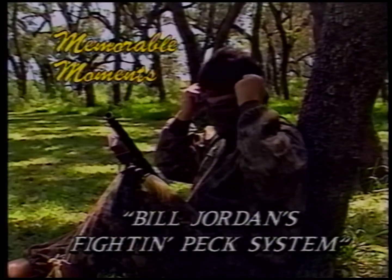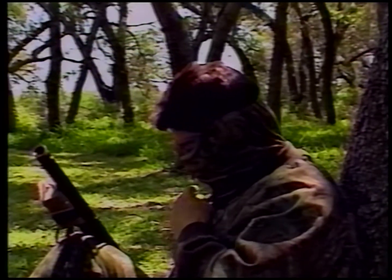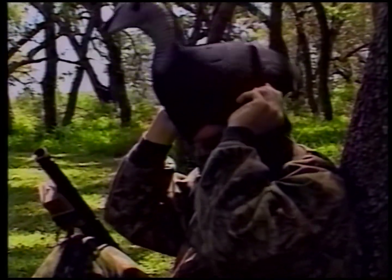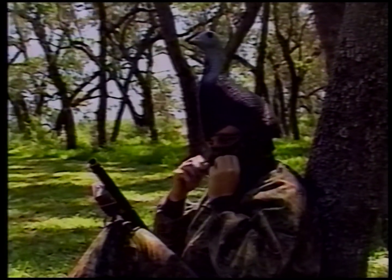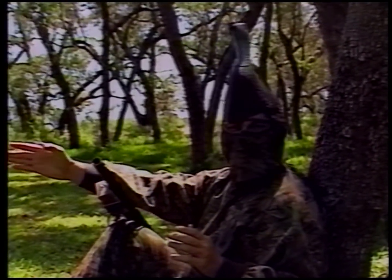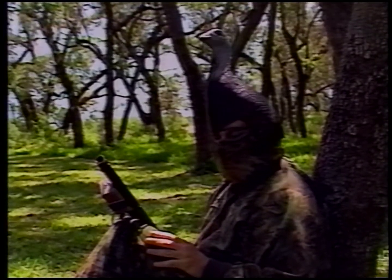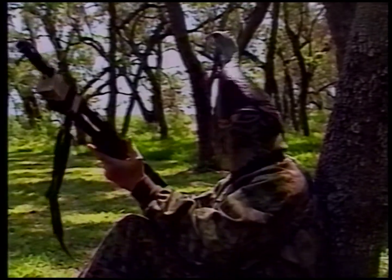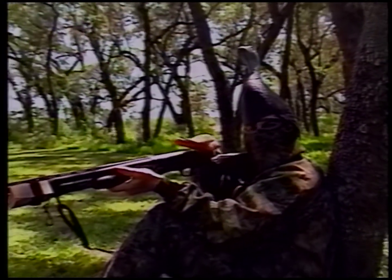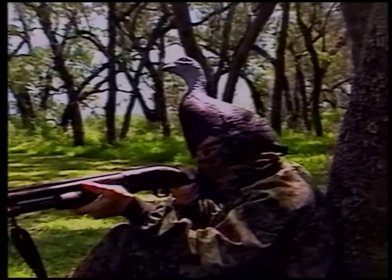Get into position. You've got to have your head net on. And I go over to my fighting peck system. And it really works. If you're feeding along, you're imitating that hen feeding along, that gobbler's out there, and you just politely nod your head like you're pecking. Let's demonstrate. Pick your gun up slowly. Place it out there where the gobbler's doing, and go down on the stock of your gun and peck.